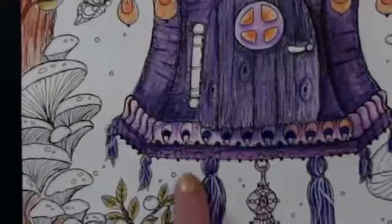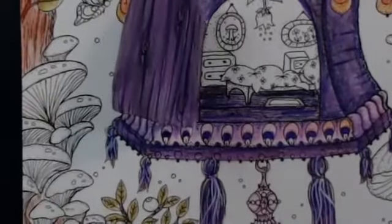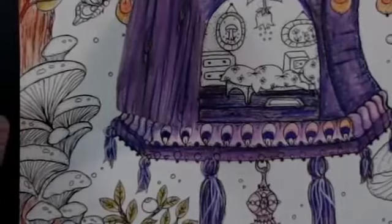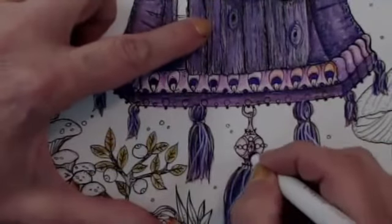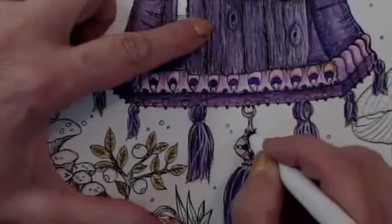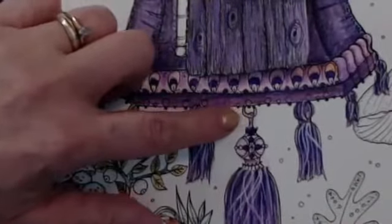Okay, so can you see how cool that looks right there, just with that one marker? All right, now let's do a little bit on this jewel here. There, and then I think that little latch there should probably be silver or gold. It's probably metal.